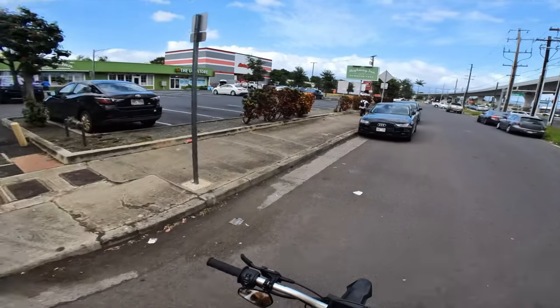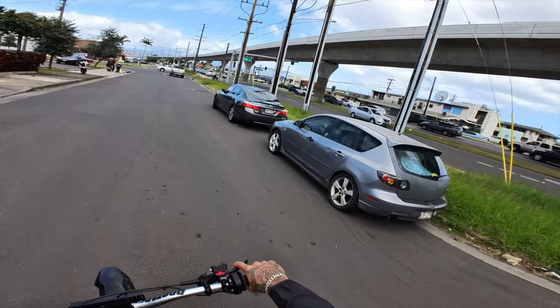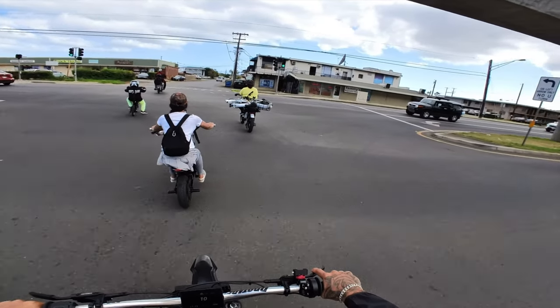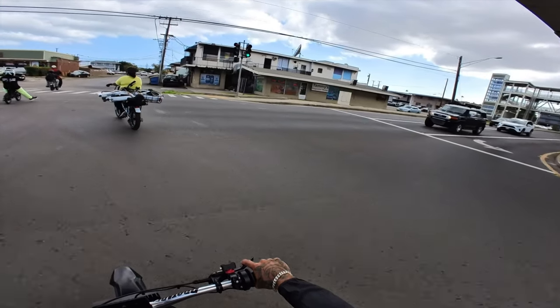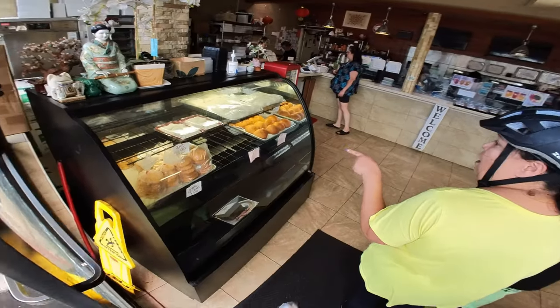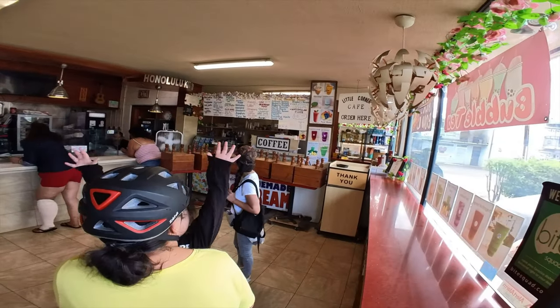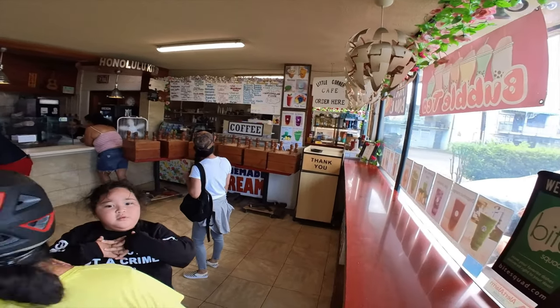Highway in over there. There you go. Honolulu Cafe next. Or Honolulu Kitchen. Tammy's Polynesian Market. Honolulu Kitchen. Ooh, let's take a look. Honolulu Kitchen. It's our first time inside here. My first time inside here too. Yeah. Okay.